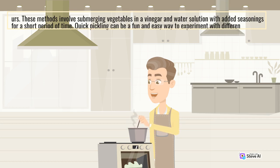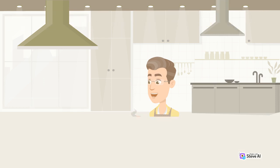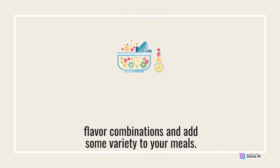Quick pickling can be a fun and easy way to experiment with different flavor combinations and add some variety to your meals.